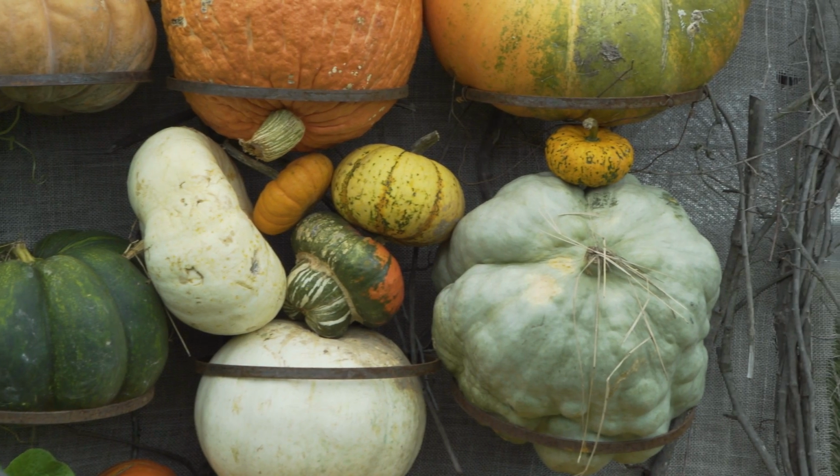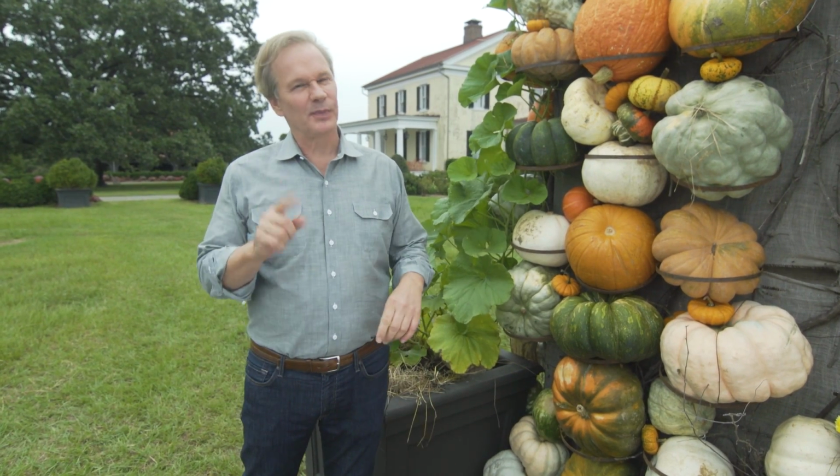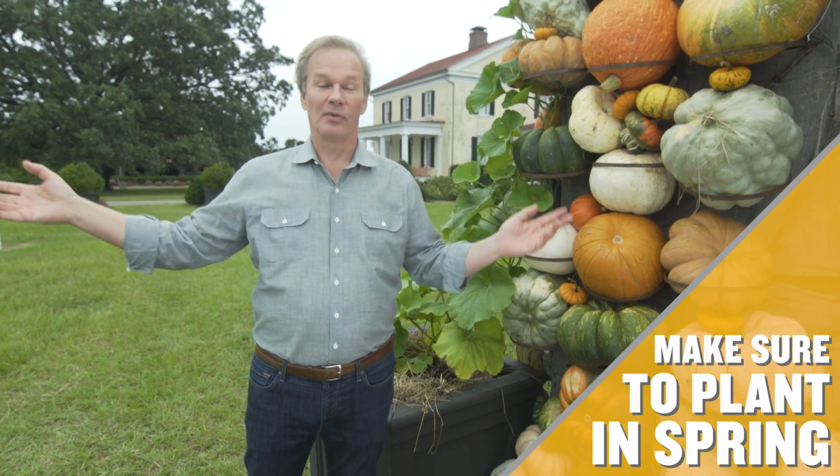Of course, when the pumpkins are ripe, it's a little late to be thinking about planting gourds. So next spring, put them on your list. You can cover a trellis, let them grow on a fence. Just get them up and let them grow, and they will grow with great enthusiasm.